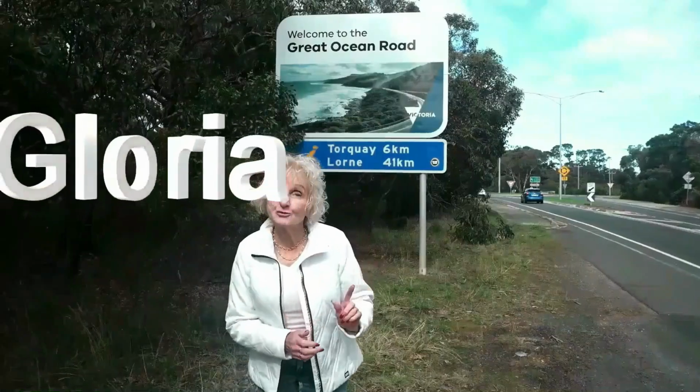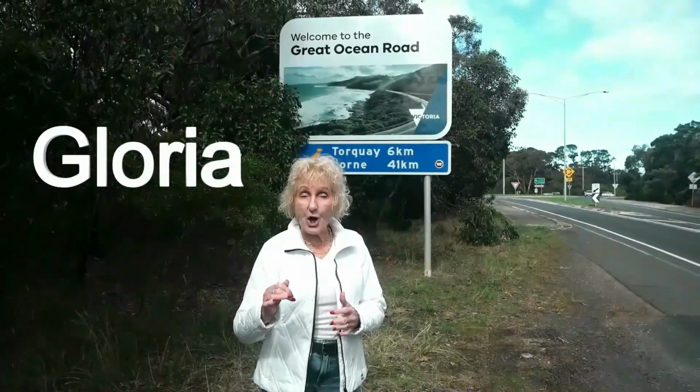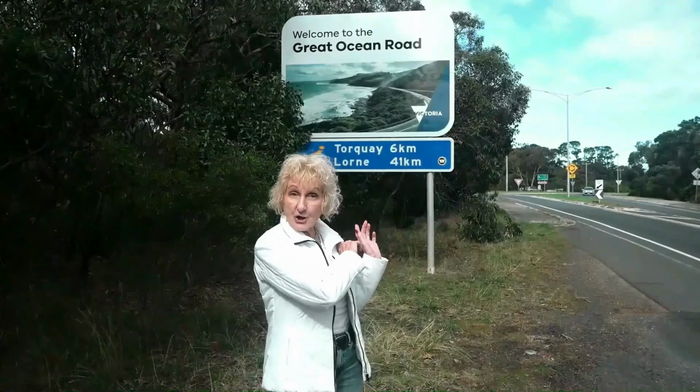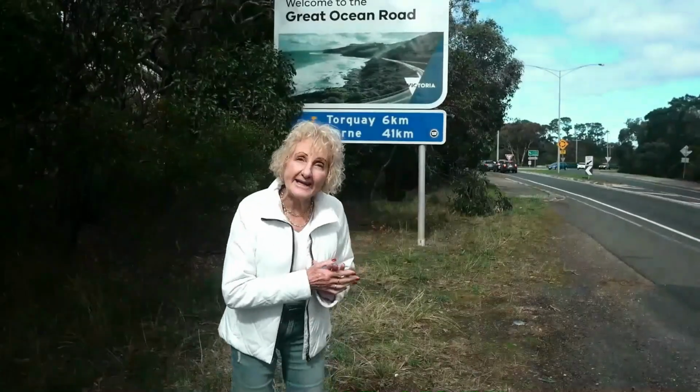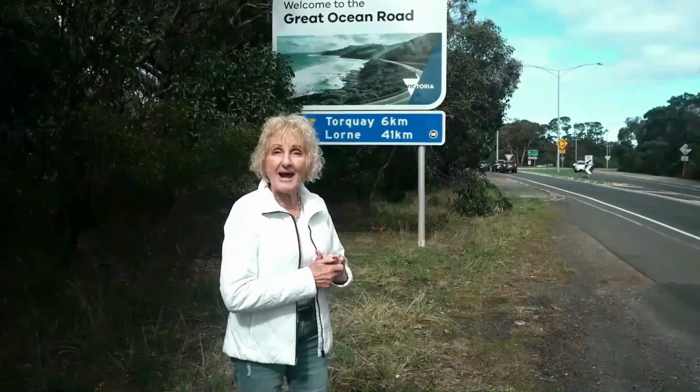Part of the Great Ocean Road. We've come from Melbourne, we've bypassed Geelong, you can see this turn off to Torquay, and we're about 8 kilometres from Anglesea. So not far now, and we'll be at our destination.